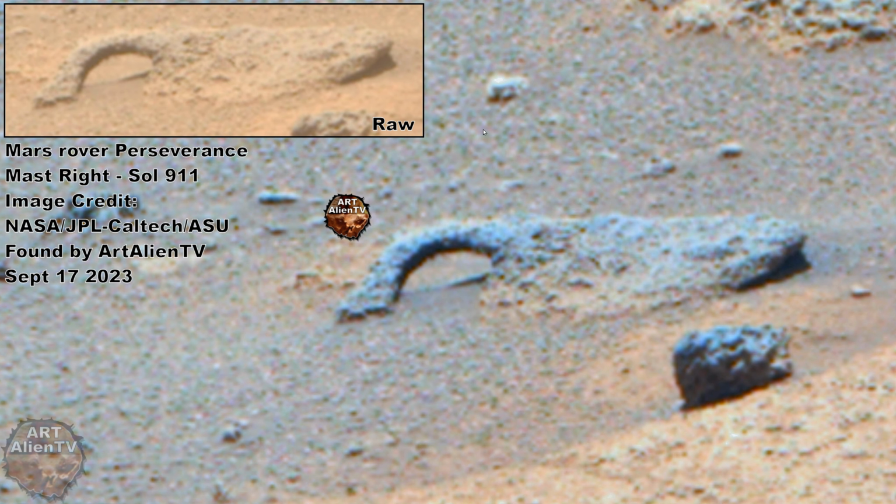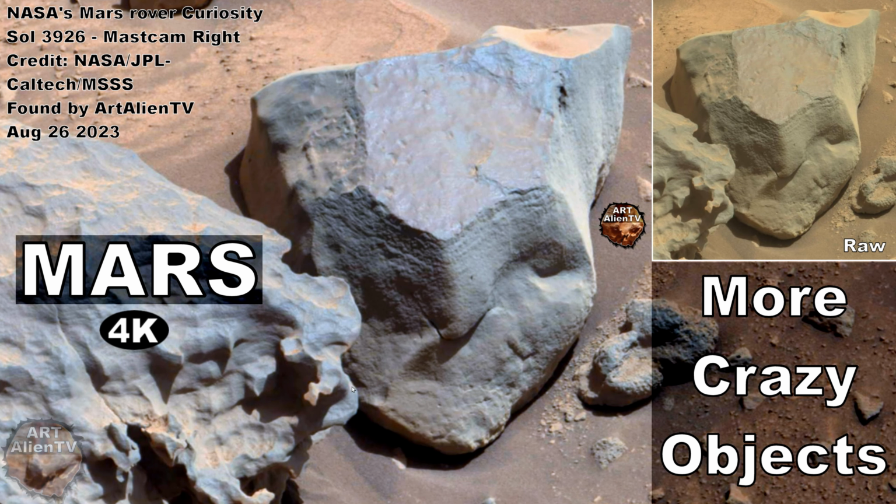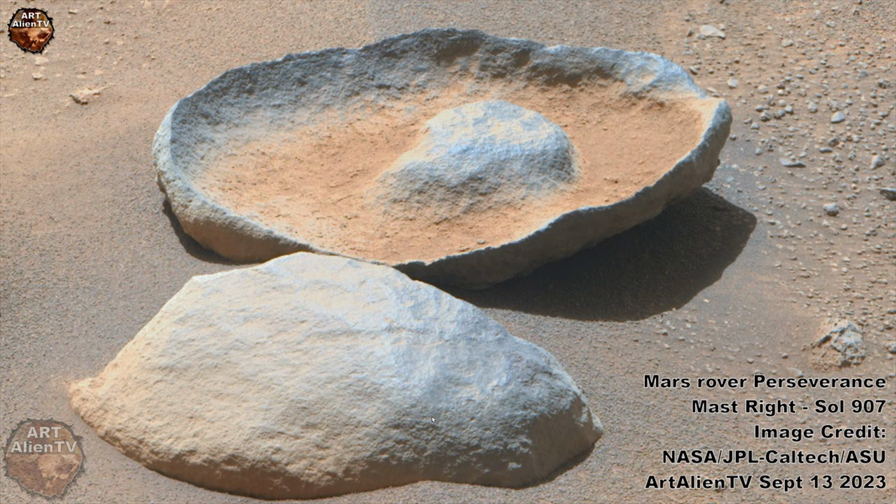Unbelievable, right? And this is a recent find. I haven't shown this on the video yet. Some kind of object with a handle, right? This is Perseverance rover. So there's loads of weird things on the ground. We have huge carvings of previous leaders, massive statues and things like that. We have pyramids. We have UFOs. We have weird kind of eroded objects like this, which looks like some kind of carved face.